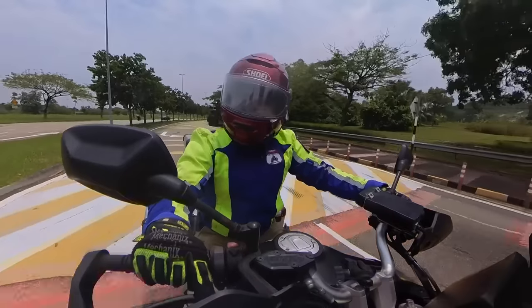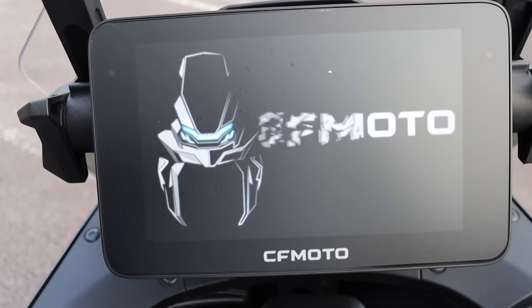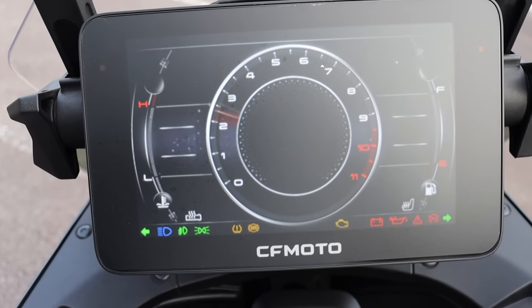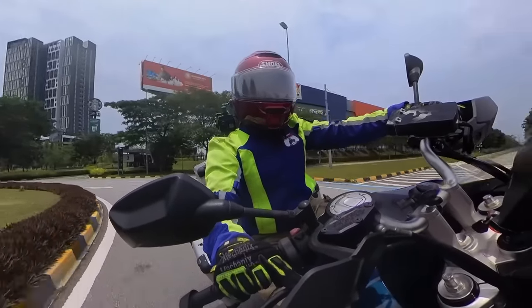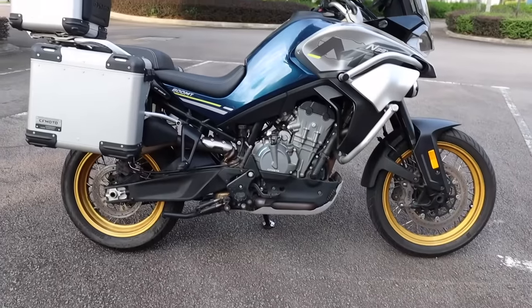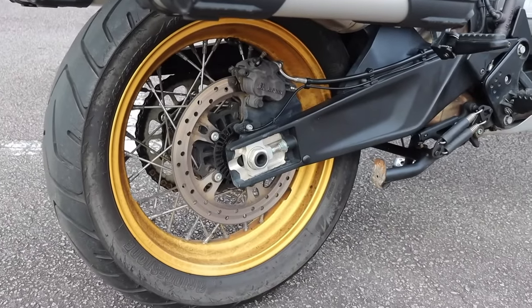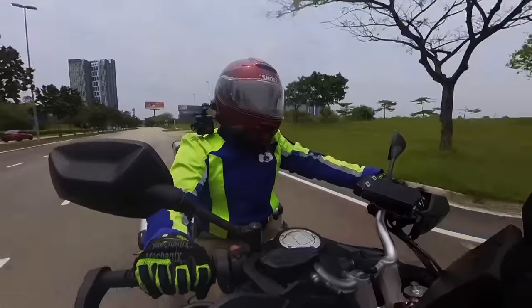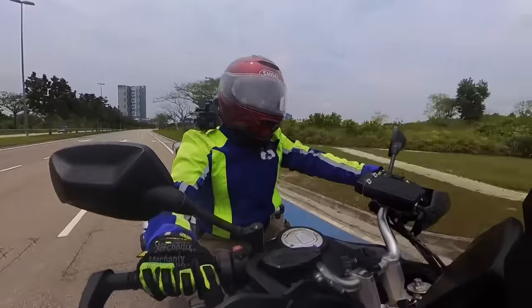But yeah, you can make out all of the details and all the information that's being displayed on the TFT display. As I'm negotiating this roundabout right now, there's a lot of grip on the bike. I can really feel the bike's tires hugging the ground. But of course, this is not fitted with the stock tires. Stock tires, I'm being told, is Maxxis. This is actually, I think, Bridgestone. But I have to say, this bike, city setting, no issue lah.